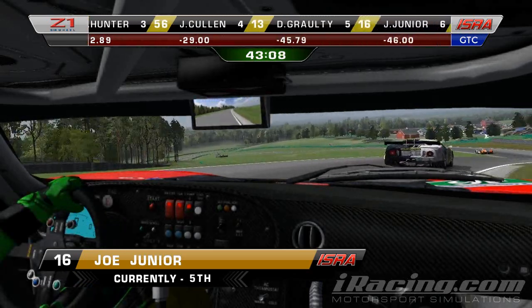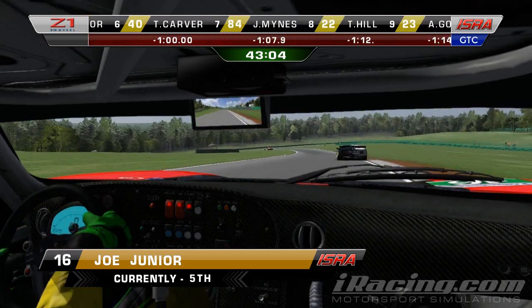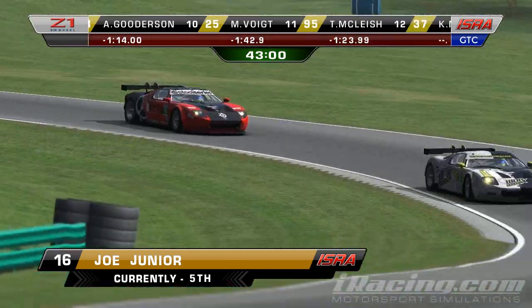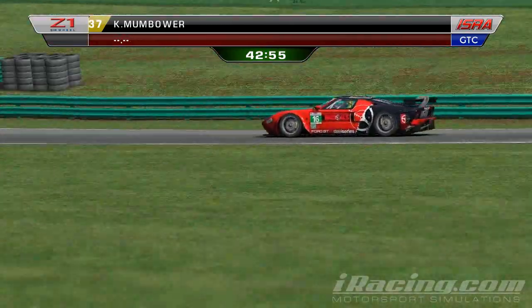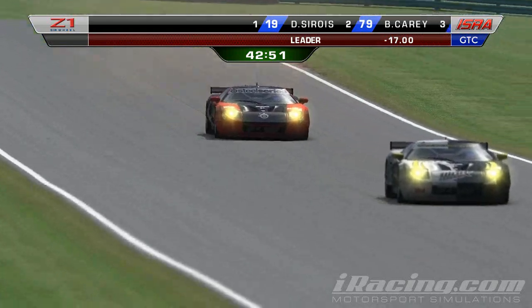Another thing that illustrated too is when they're coming up the hill there, the LMPs are so much faster coming up the hill than the other classes of cars, but even with that speed difference, there's nothing Jerry or Dan could really do about Gralti in the Ford GT, and probably in that stretch alone lost maybe 2-3 seconds in the S's alone.